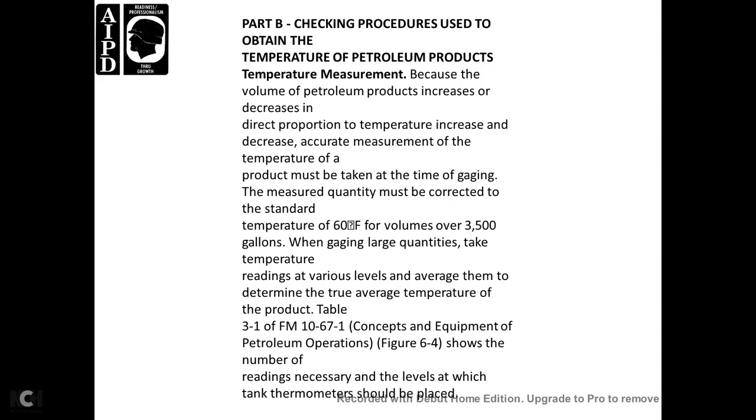Part B, check the procedure for obtaining the temperature of the petroleum product. With the temperature measured from the pickup of the volume of the petroleum product, increase the degree for the correct proportion of the temperature, for the accurate measurement of the temperature. The product must be maintained at the time of the gauging measured quantity, and must be correct for the temperature of 60 degrees Fahrenheit. When the volume is at 3,500 gallons or a large quantity, take the temperature, reading various levels, and determine the true average temperature of the product with table 3-1 in Field Manual 10-67-1.